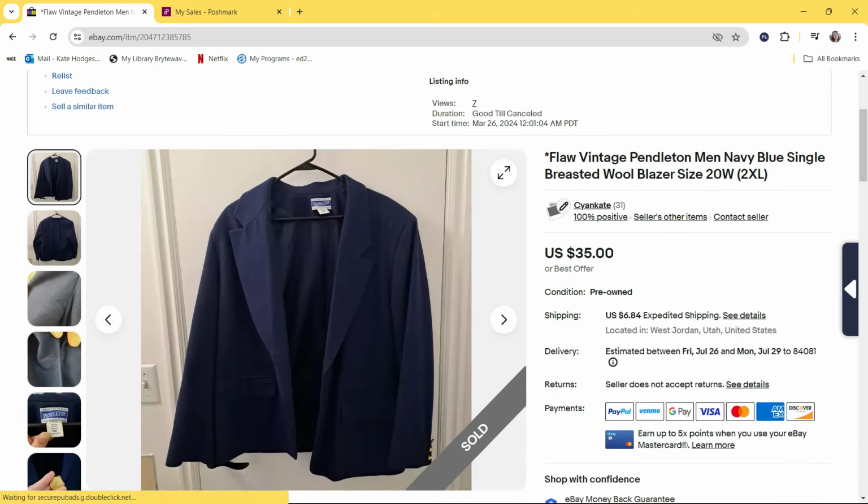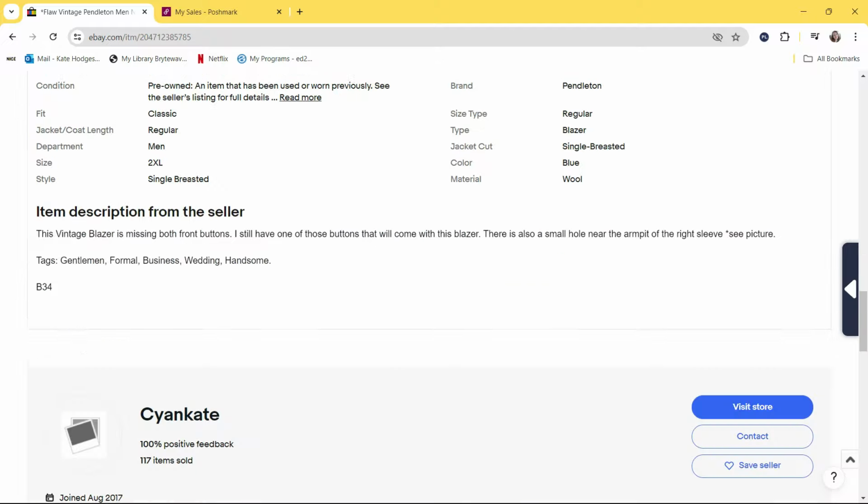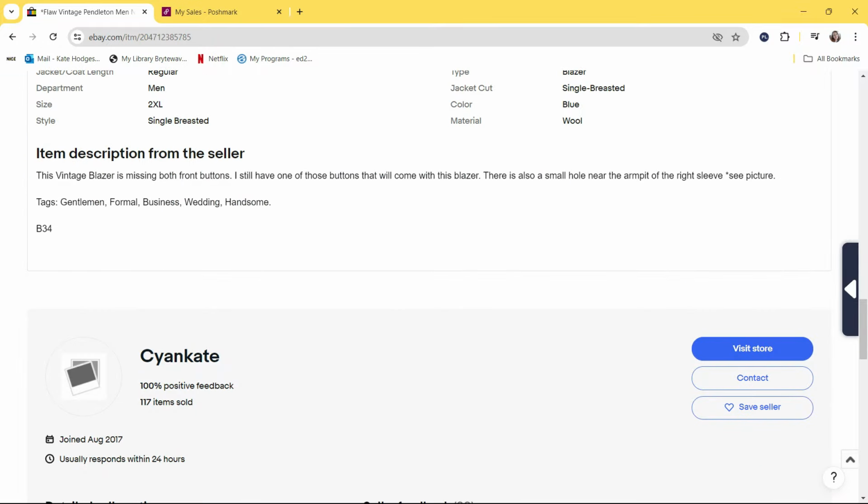This next thing I sold, the buyer never paid, and so I didn't make any money from it. The transaction ended up getting canceled. This is a vintage Pendleton men's navy blue single-breasted wool blazer, size 20 wide or 2XL, with a flaw. In my tags, I put gentleman, formal, business, wedding, and handsome.